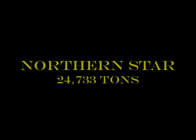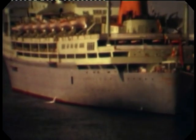The Northern Star of 24,733 tons was built by Vickers Armstrongs for Shaw, Savill and Albion Line. She was launched in 1961 and broken up in 1974.